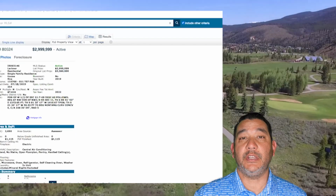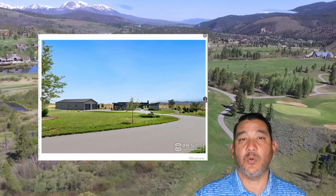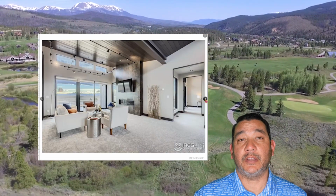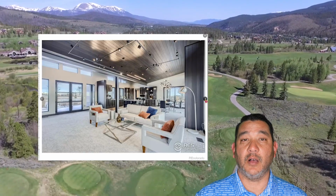We're making a hard turn east for our 13th property and returning to the Front Range along the I-25 corridor and the far east side of Fort Collins. This is the special circumstance listing I mentioned at the beginning of this video, where the property is not actually on a golf course.